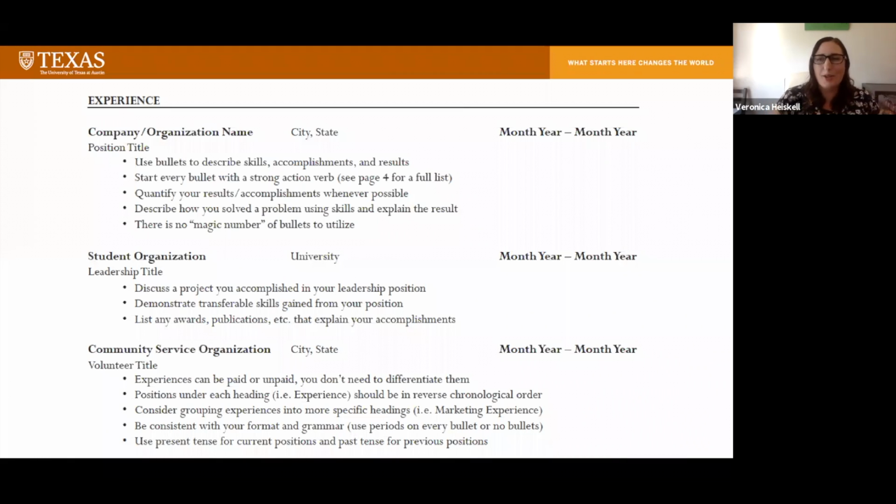The only other thing to note is that everything here is listed in reverse chronological order, which means the most recent thing you've done is up at the top of this section.